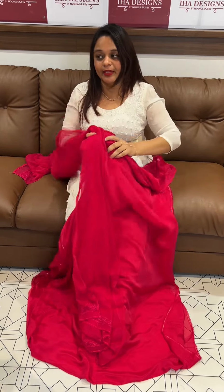Beautiful Rani pink color with pure chiffon dupatta. Lucknowi chikankari work with same color pure shanton bottom. Dark colors in the segment, and then the pastel series.